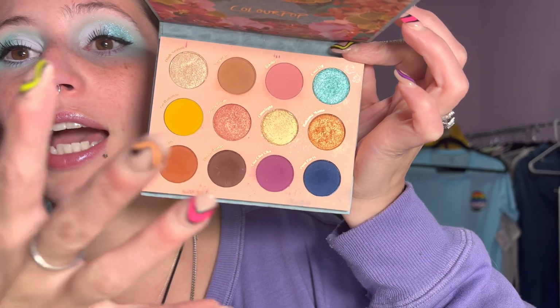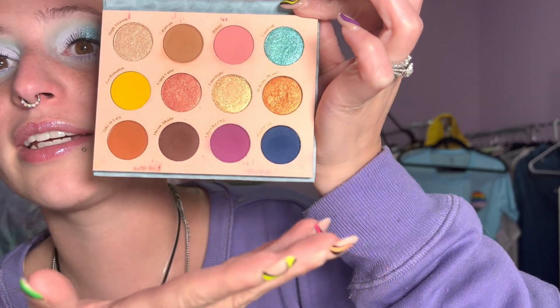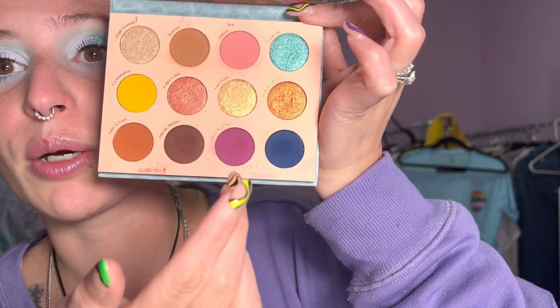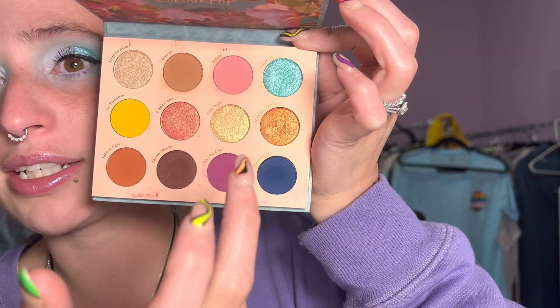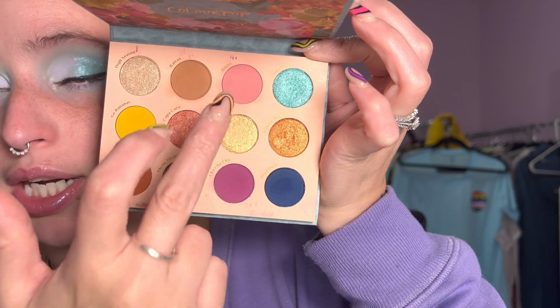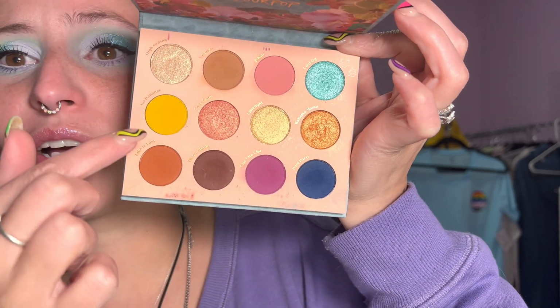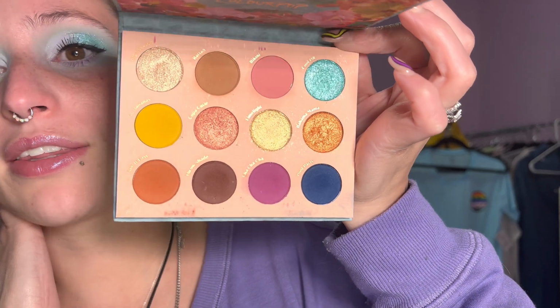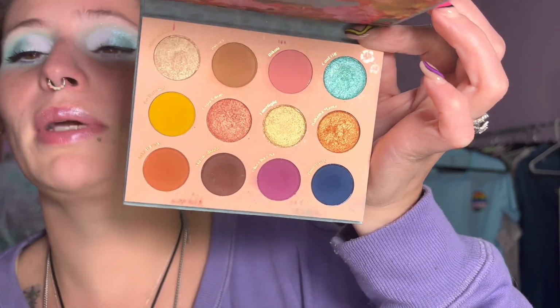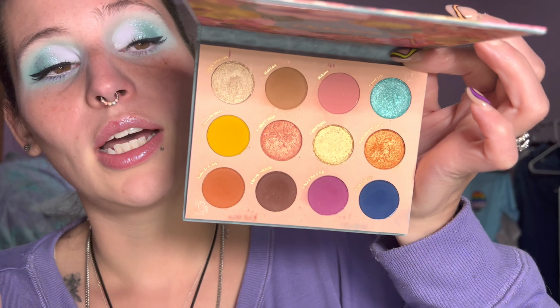It definitely has its neutrals, but then it has a pop of purple, a pop of dark blue and light blue and orange. And this pink is really pretty. And yellow. That's a bright yellow. It's just very fun and I think it's super summery, which makes sense. It's called Cabana Club. But yeah, I really, really like this palette and I love the look I did with this one too.